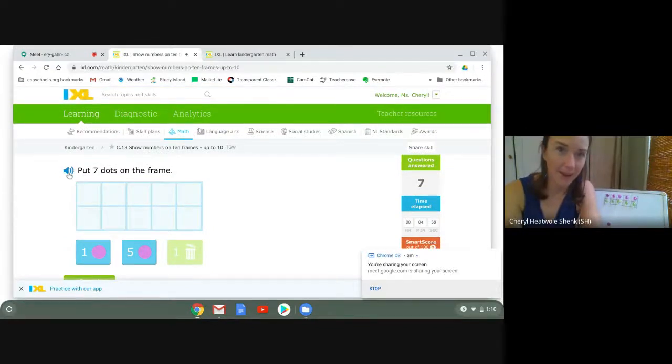Put 7 dots on the frame. 7. 7 is 5 and 2. So I'll go, here's my 5 button. 5 and then 1, 2, 7.